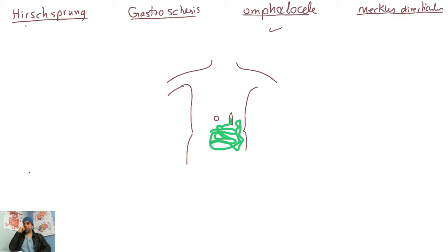It's known as gastroschisis. The difference between gastroschisis and omphalocele is whether it goes through the umbilicus or through another part of the abdomen. Regardless, in both cases it's the anterior abdominal wall. In gastroschisis, the defect is next to the umbilicus. In omphalocele, it is the umbilicus itself.